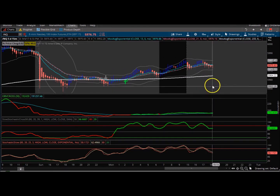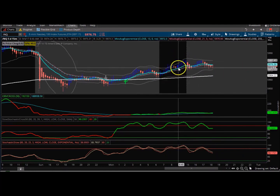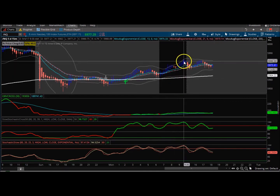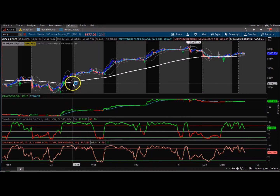So what I'm looking at is whether, in this shaded gray area, it will break above the open market's high or below the open market's low, or if it's going to trade inside. Usually it's been trading inside so far today. So here's why I look at that. How do I explain this?